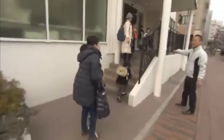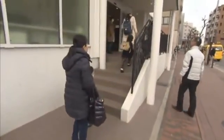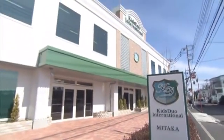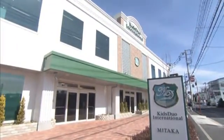One parent explains why they've become so popular. This costs a lot less than taking them to various classes in kindergarten. Children are an asset, and this is when you should spend money. This spring, they plan to open their second bilingual daycare facility in Mitaka, Tokyo.